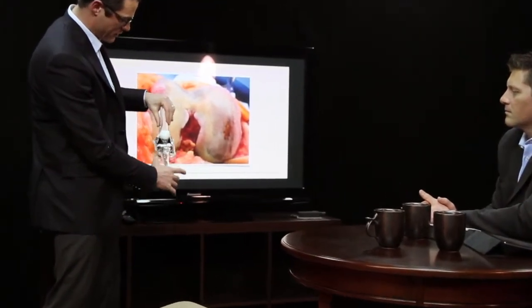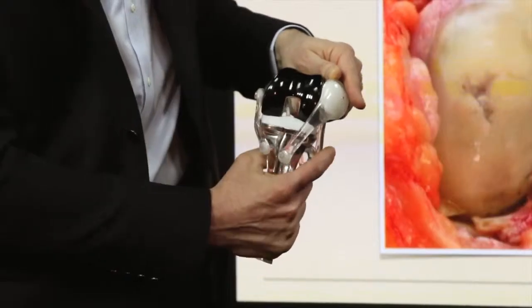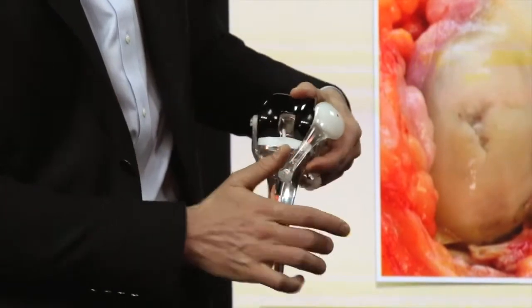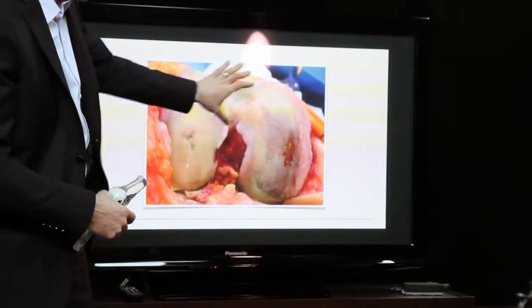Thanks, Eric. When you look at the end of a femur, and this is what we're doing in this picture, basically, imagine a knee standing in front of you like this. In this case, it would be a left knee with this model. We've just moved the kneecap out to the side, and we're looking at the end of the femur, just facing out towards us. So that's what you see here, the end of the femur.